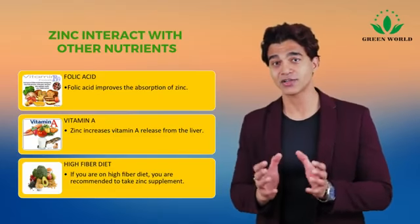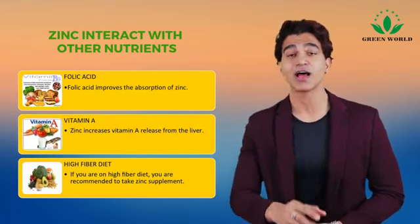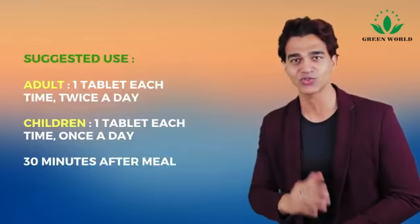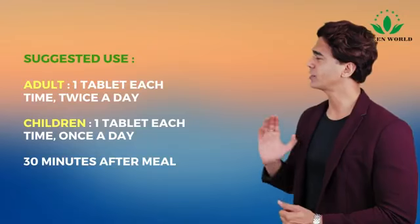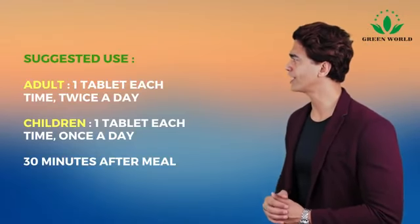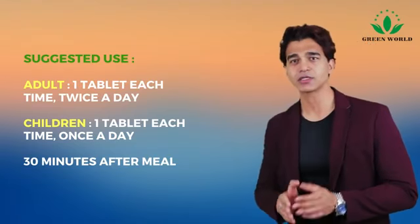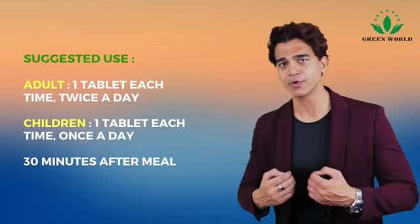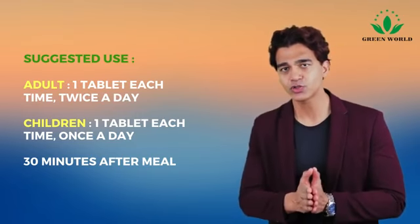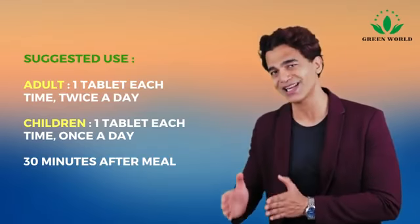If I summarize in a nutshell, start taking zinc supplements from today itself. I'm just going to show you the suggested use for it. Just have a look at this slide. Adults, 1 tablet each time, twice a day. For children, 1 tablet per day is sufficient. Ideally, you should take your zinc tablet 30 minutes after your meal. And I personally use it after my dinner, because zinc also helps you get better sleep.